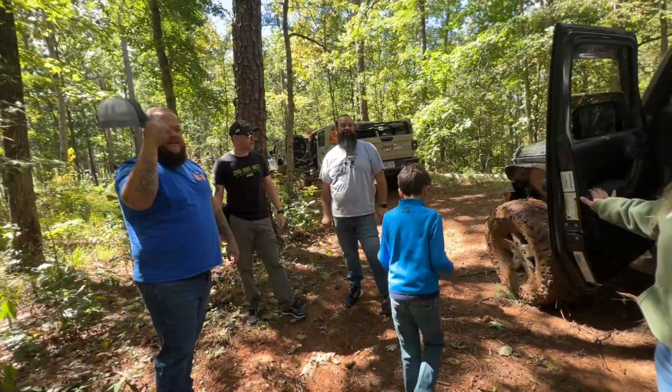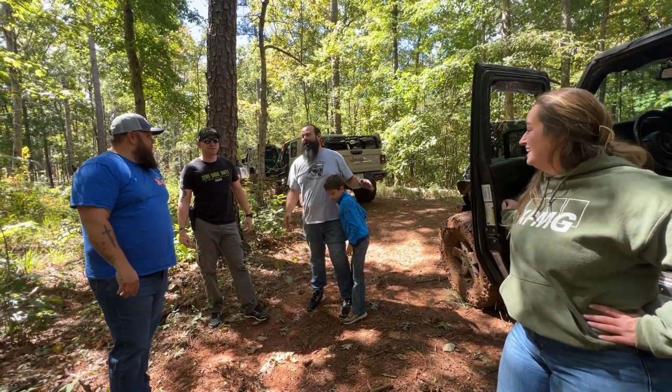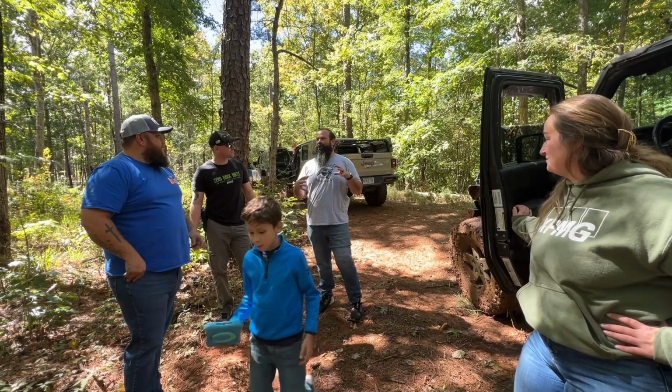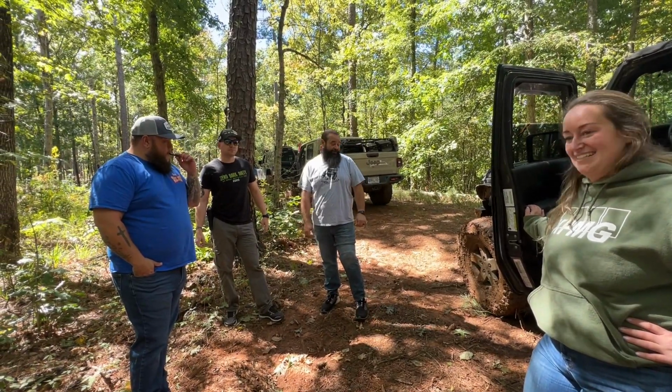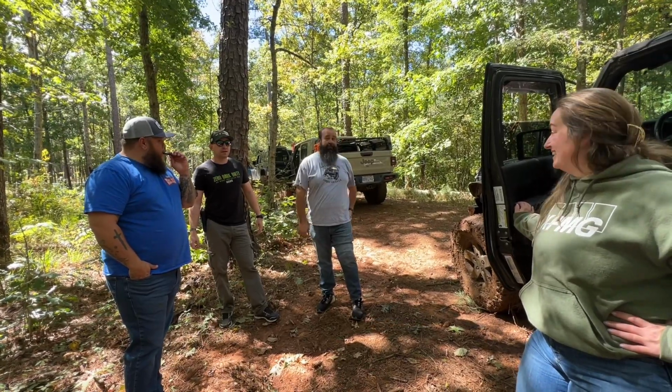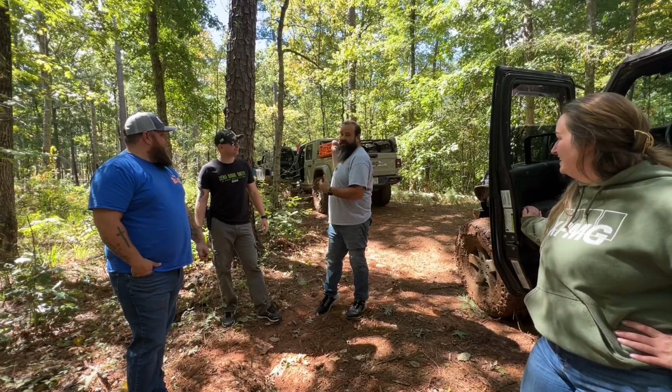That's amazing. I even brought Littlefoot over here. He has a higher breakover angle, but more of an all-terrain tire, not really a mud tire. He got stuck in the same spot too, so that was kind of disappointing. Carl is on his way, I heard, but he's going to be coming in this way.